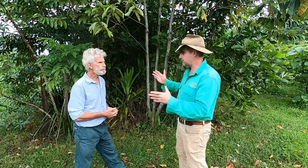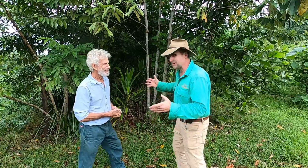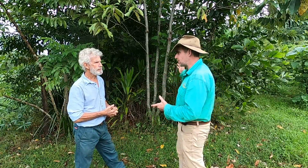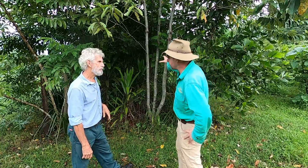But something that really surprises me with this, for a conservation group, you're breaking all the rules, which is fantastic to see you having a go at that. You actually take all of the topsoil off to start with. Can you tell me a little bit about that? Well, we used an excavator, and basically you take all the topsoil off for your measured area, 4 or 5 metres wide. So this row's about 50 metres long.